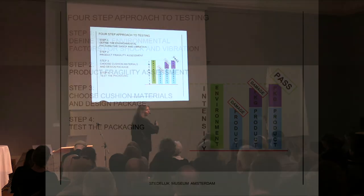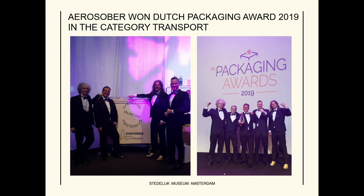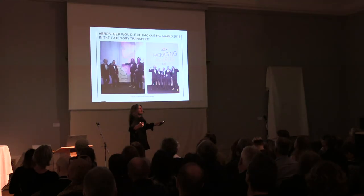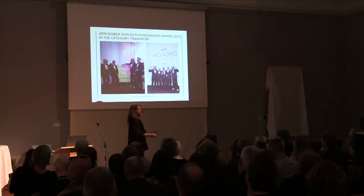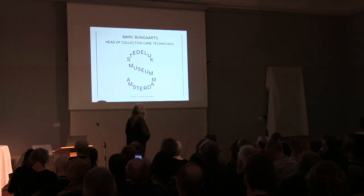This is what I told you about how to approach a test, which steps you have to take. Important ones, but sometimes not possible for you. Afterwards, when you're doing new research, try to do it like this, because that will give you a good result. This year we won an award in the category transport with Aerosorber. I'm not the owner of Aerosorber, but working with them together gave us a real opportunity to make a better crate and to do better preparations. Thank you.